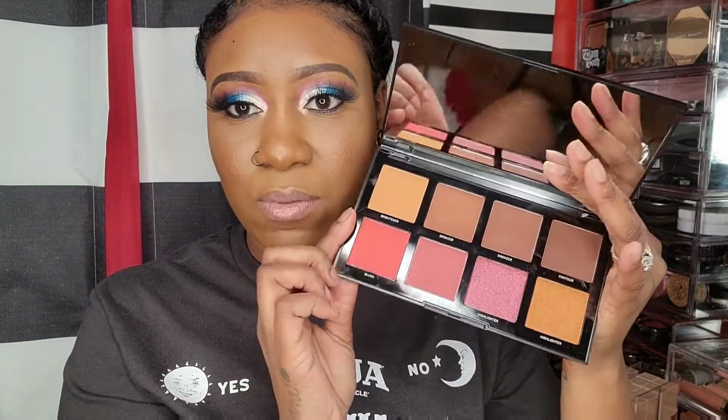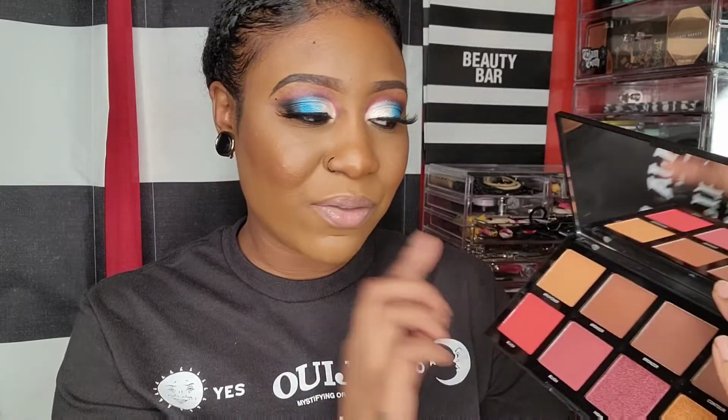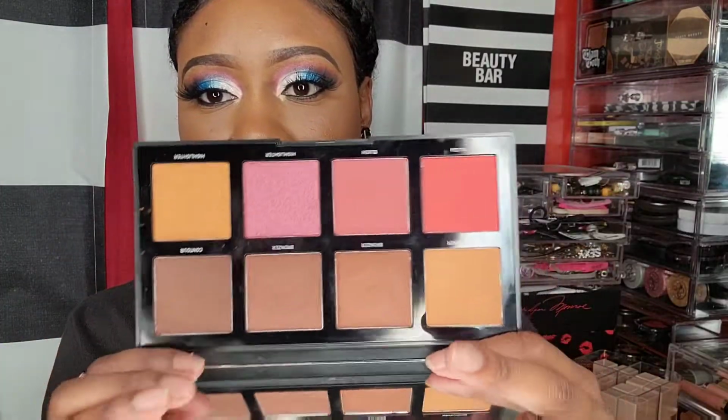This is the Morphe Deep Glam 8D palette, and I think they have one before this as well that I think a lot of girls use as well, but I don't have that one. I have the deep one, of course. I don't know why, for some reason, this gives me the Sephora Pro face palette, which I'm about to show you guys. It gives me that type of vibe, for a cheaper price.